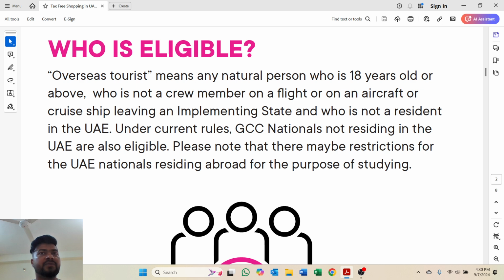Here, overseas tourist means any natural person who is 18 years old or above, who is not a crew member on a flight, aircraft or cruise ship living in implementing states, and who is not a resident of the UAE. In that case, you will be assumed to be an overseas tourist and eligible for a VAT refund. Under the current rule, GCC nationals not residing in the UAE are still eligible for a VAT refund.